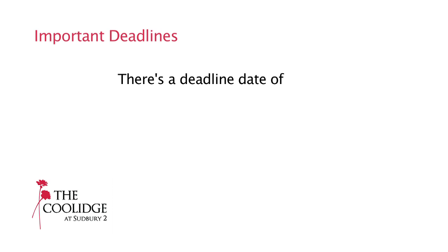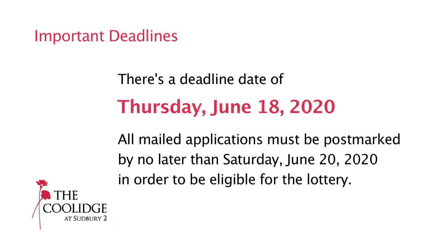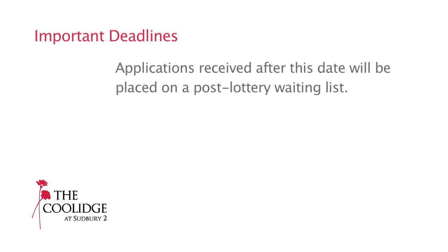Some important deadlines to jot down. Applications are now available online, on-site at the Coolidge Phase 1 office, or may be requested by phone. There's a deadline date of Thursday, June 18th, 2020. All mailed applications must be postmarked by no later than Saturday, June 20th, 2020, in order to be eligible for the lottery. Applications received after this date will be placed on a post-lottery waiting list.